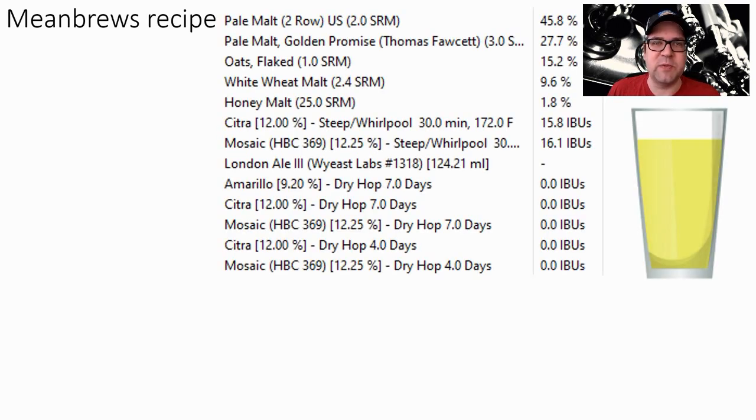Here we go for the recipe. So we're going to start with pale malt, 2-row pale malt, 45.8% of the grist. Golden Promise is going to make up the next highest proportion, 27.7% of the grist, and 15.2% flaked oats. We're going to add 9.6% white wheat malt and 1.8% honey malt. That makes up our grist.